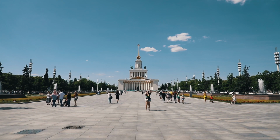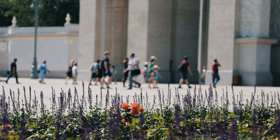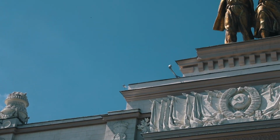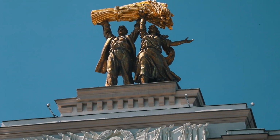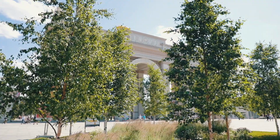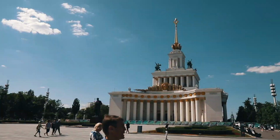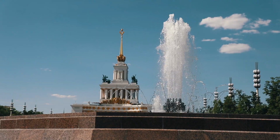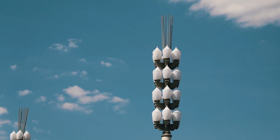The whole idea of building this at the end of the 30s was to highlight the achievements of different republics of the Soviet Union or different industrial areas as well. So they decided to build this whole park with a big selection of different pavilions. Now it's expanded into something really big. It's one of the biggest parks in Europe and probably in the world as well.